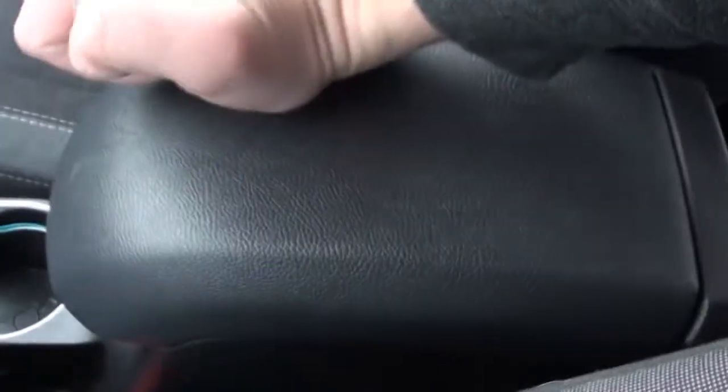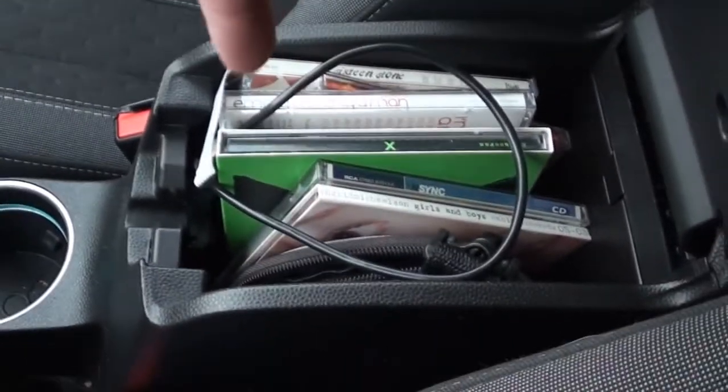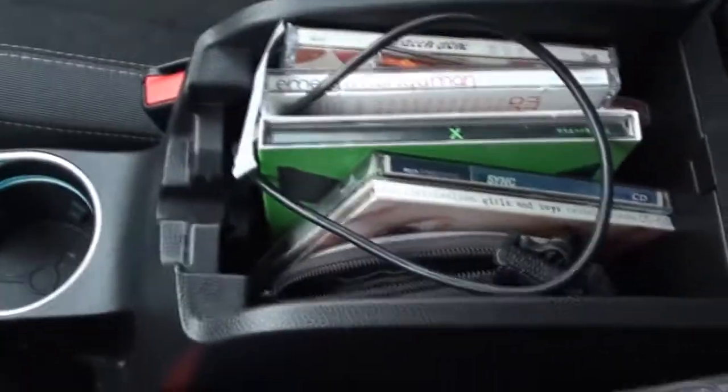The only place that you can't get a lot of stuff in is the center console, and that's actually where the USB ports and stuff for the Sync system are located. As you can see, if you've got it filled with CDs and stuff, it's hard to get to that particular USB drive. So this would be the only con out of all the storage space in the car. All the other ones, like the door pockets, the glove box, even this little pocket here and these here, are pros. That's the only con.